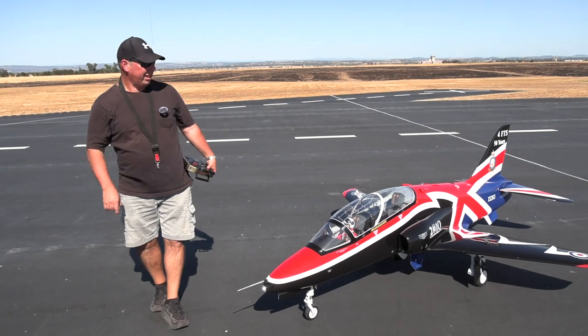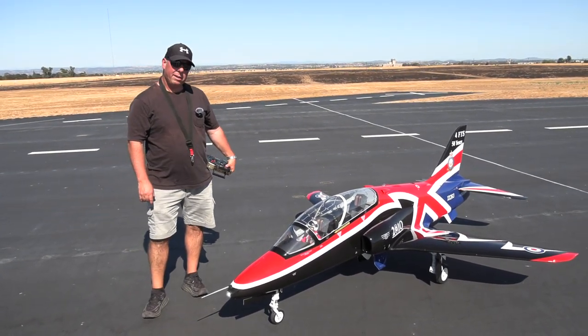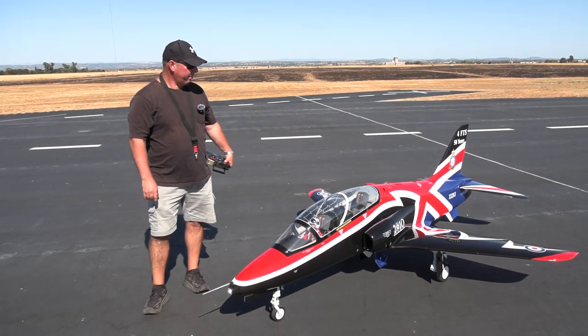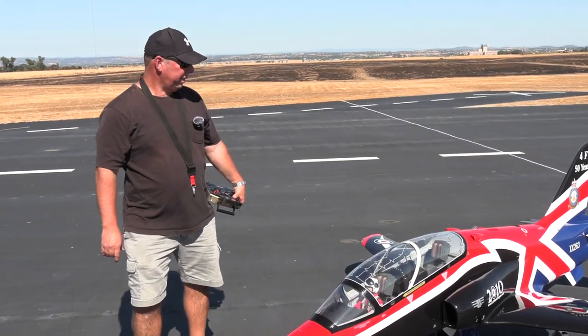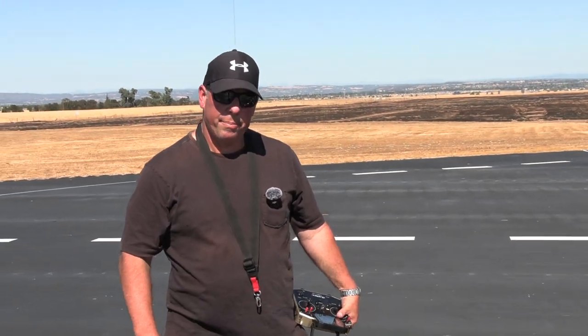So this is the Carf Sky Gate Hawk 1375. We've got a King Tech 210 and a Jetty radio system for guidance. Electron gear with the scale overlays for the struts.